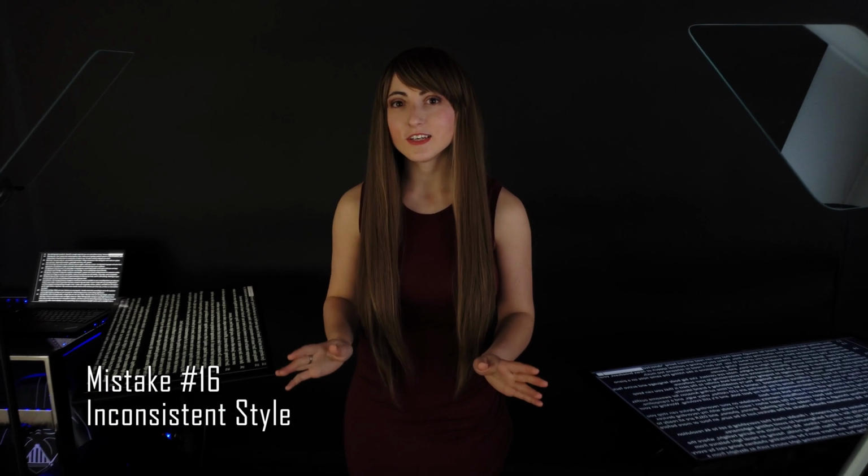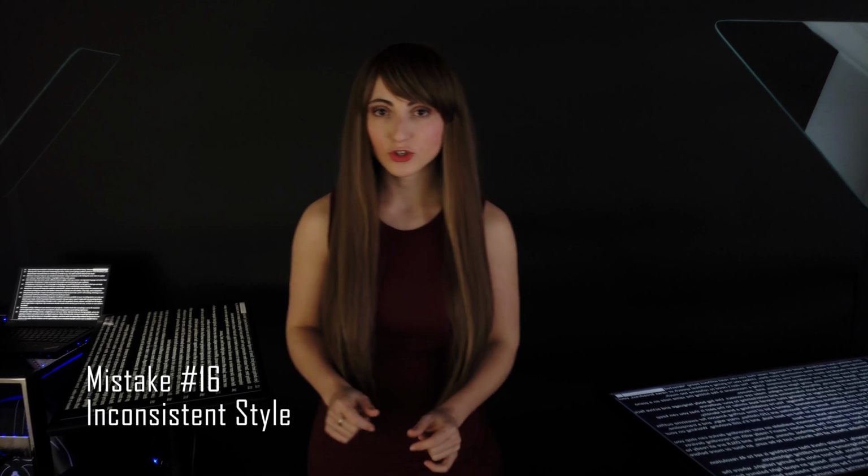Mistake number 16 is changing up your look too much. If you're wearing similar clothing in most of your videos, you can reuse that footage and it will make sense. People won't be like, what, your hair color changed, or, oh, your shirt just changed in mid-video. For that reason, I recommend wearing the same thing for every video.